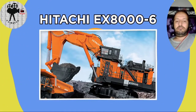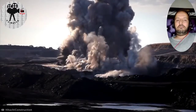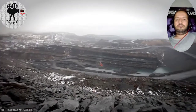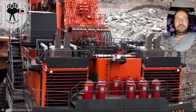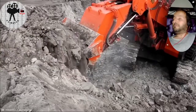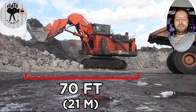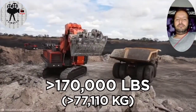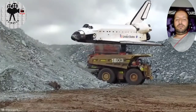Hitachi EX8000-6. There are some jobs that are always going to require a little more power than one man and a shovel. And for those jobs, the pros call in the Hitachi EX8000-6. This humongous mining excavator, seen here working at a coal mining plant in Mozambique, measures in at over 70 feet long when fully extended. That giant shovel is designed to carry over 170,000 pounds of material, which is like trying to lift the Endeavour space shuttle.